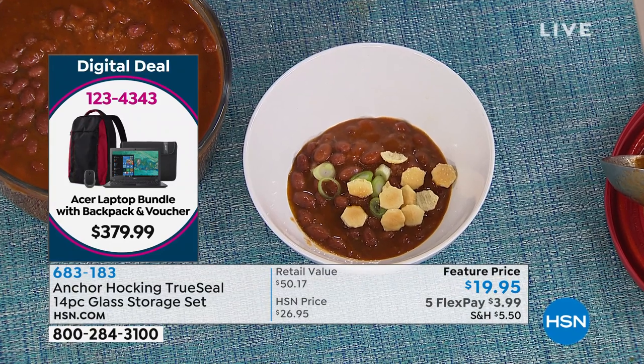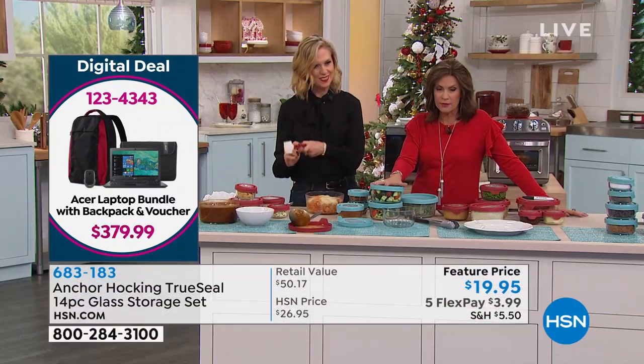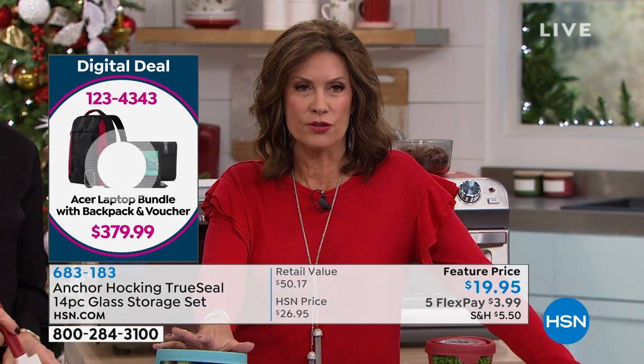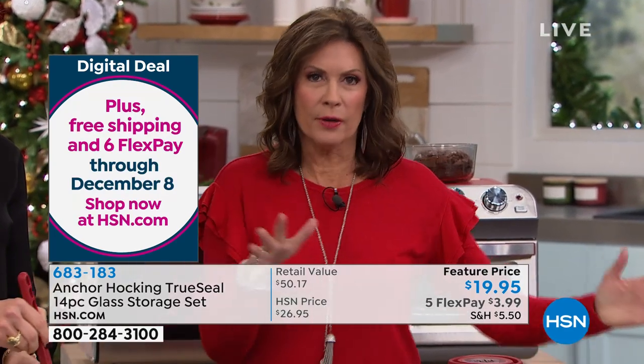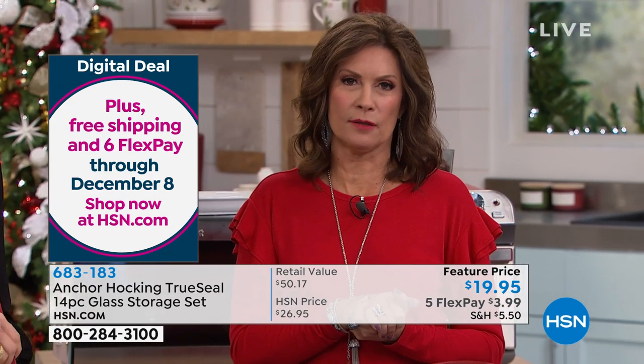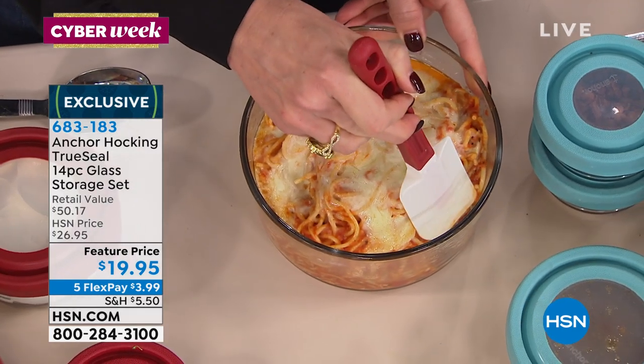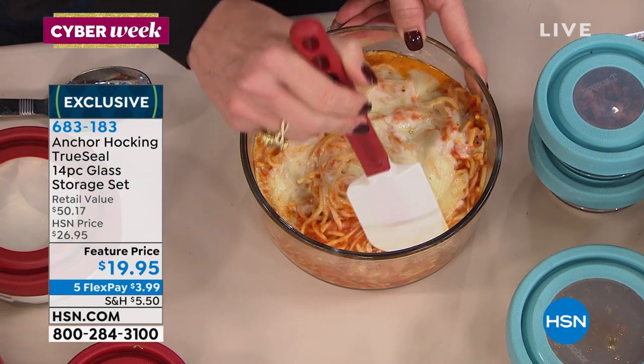We are just introducing this to you today, but perhaps you've heard of it. Perhaps it's been in your home before, because like I said, Anchor Hocking is a tradition when it comes to storage. But we are giving you a value today, an absolutely spectacular value. Seven containers, all different sizes, seven containers for $19.95. Glass containers. What do you spend on one glass baking dish?